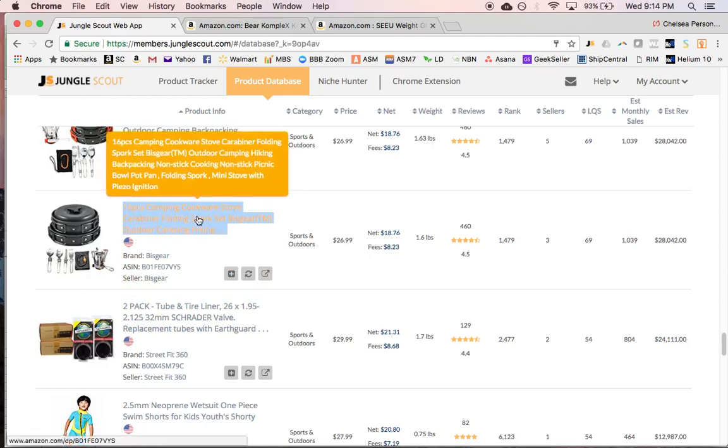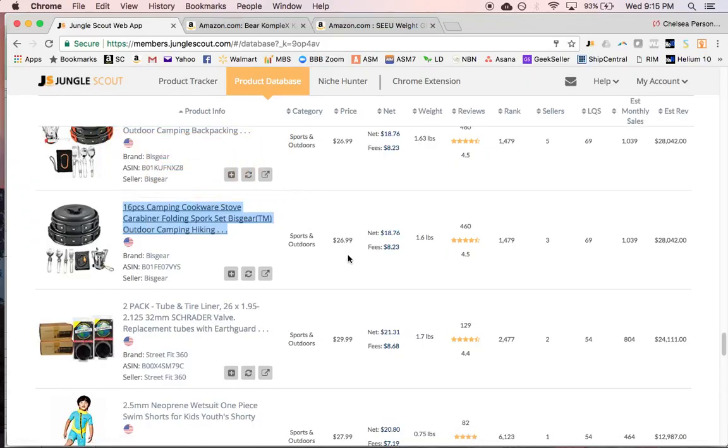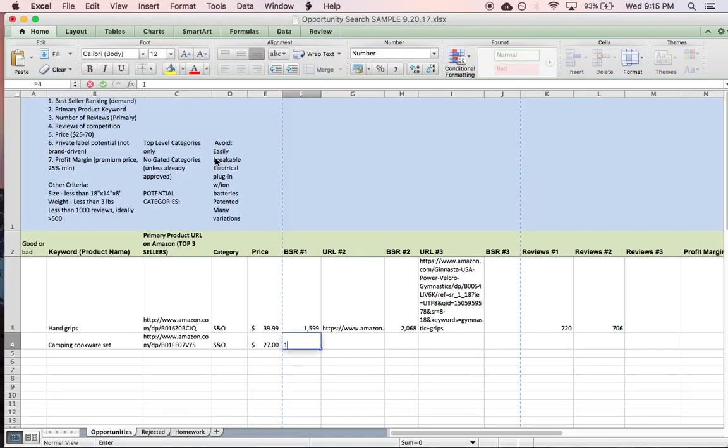I would imagine this is something like camping cookware. We'll just put camping cookware set. It's probably something like that. This is also in sports and outdoors. And our price on this is $27. I'll just round it up to make it simple. The BSR on this one is 14,790, and the reviews on this one is 460.